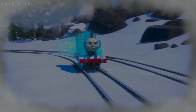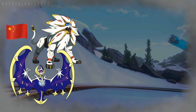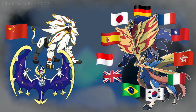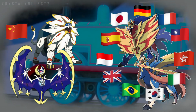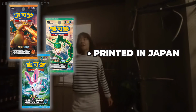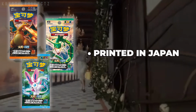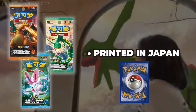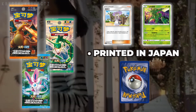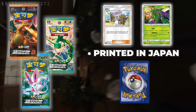You might be even more confused to hear that the mainland China sets are starting in the Sun and Moon era, while the rest of the world is finishing up in the Sword and Shield era. Guys, I'm not making the rules here, that's what Pokemon China decided to do. But for the details on mainland China's first ever release, not to fear, the cards are printed in Japan and therefore will share the same card quality as Japanese cards. They'll just have the international card backings. The simplified Chinese Pokemon cards will also have silver borders or hollow borders depending on the rarity, and any secret rare cards will have fine texturing just like the Japanese Pokemon cards.